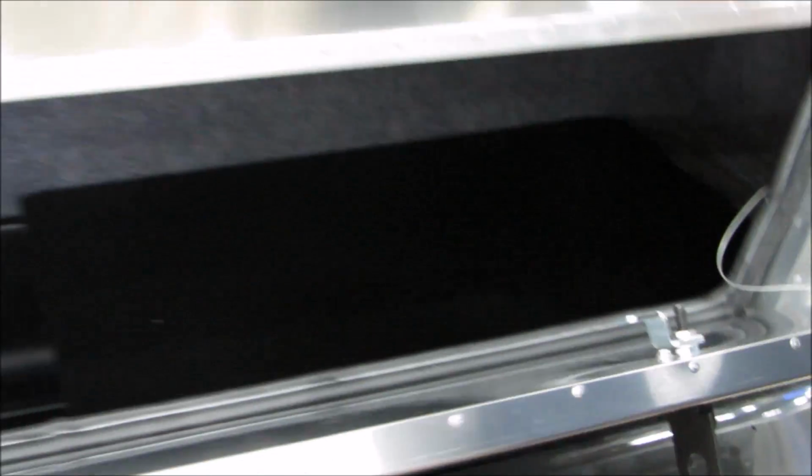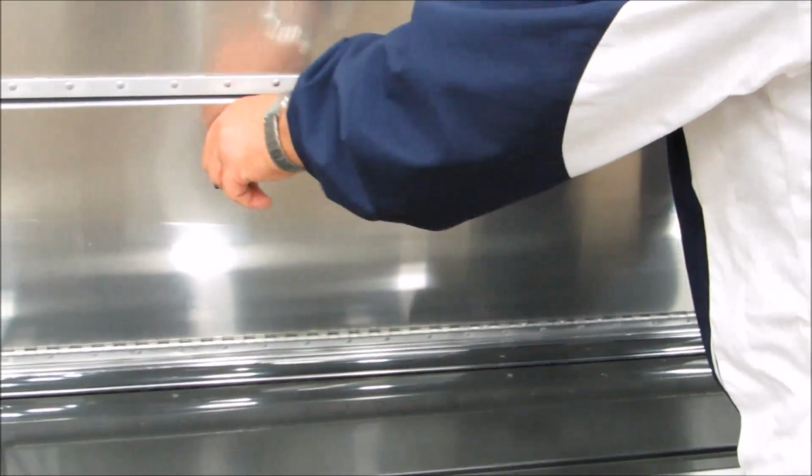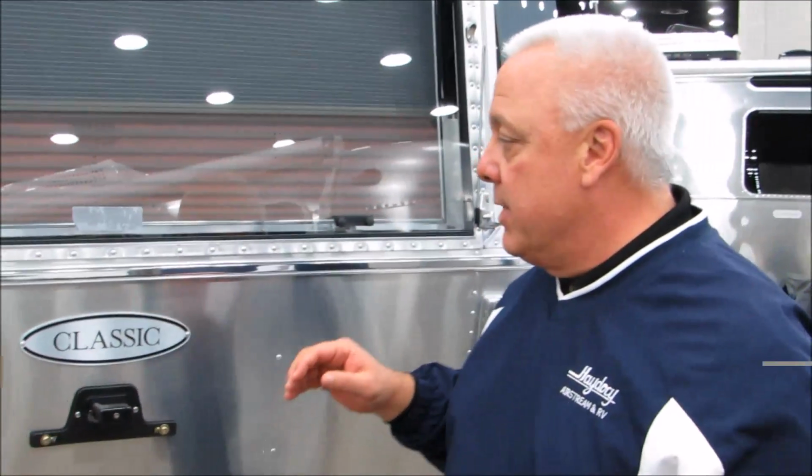That is what the Airstreamers love, because that's going to give you the opportunity to have all forms of, you've got stuff to put away, you're going to have the stuff there. And by the way, all of our exterior panel doors are going to be as well insulated, if not better insulated, than the entire interior of this Airstream.